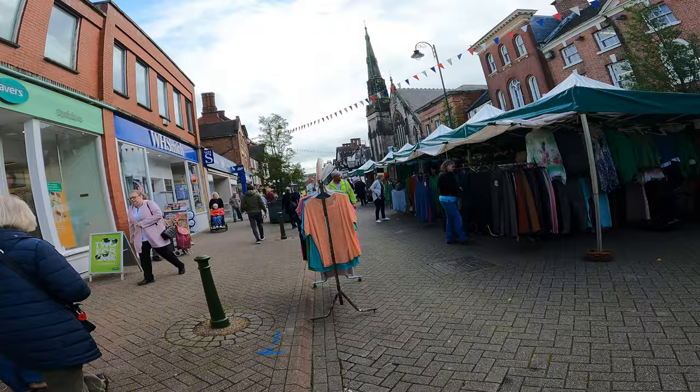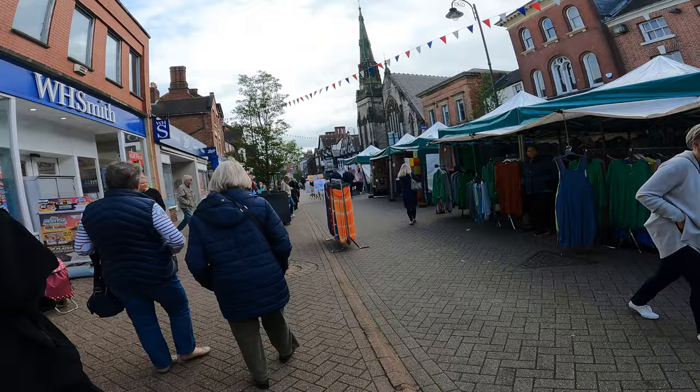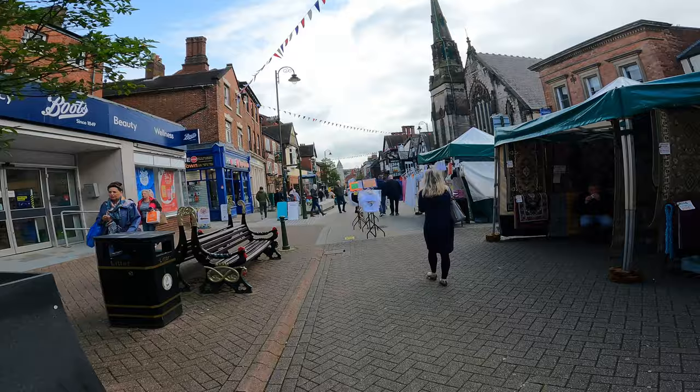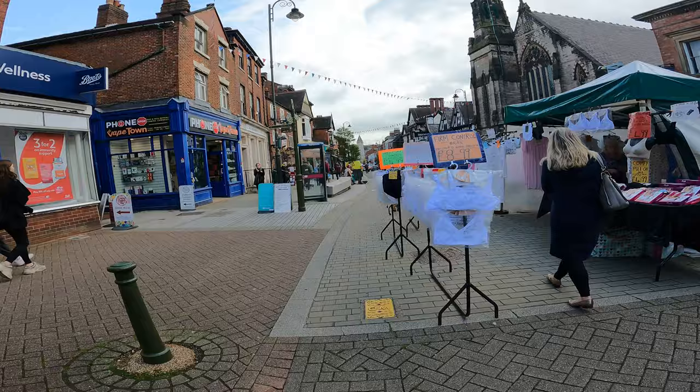Today we are in the historic Staffordshire Moorlands town of Leek. Let's have a look around. They've got a market on. Say a lot of people around. It's good to see nice full stalls like this. There's nice shops around. Lovely to see nice full stalls in there and people buying off them. It is, it's very good.